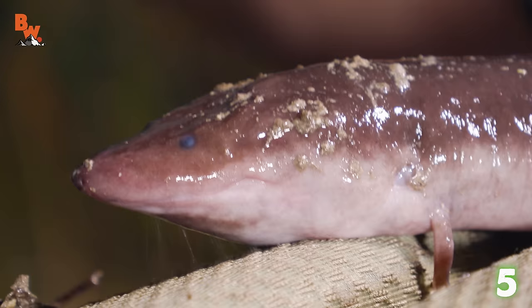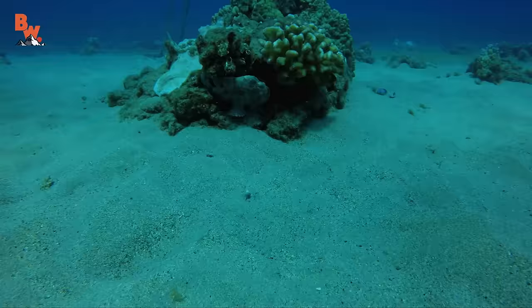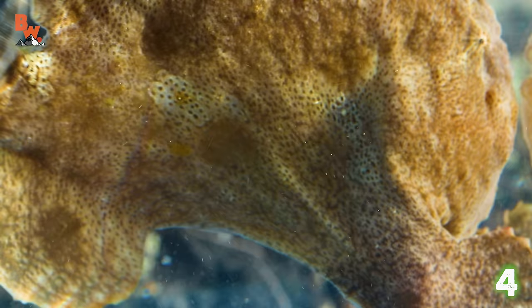Up next on our list is an animal that we just couldn't skip over, an alien-looking master of camouflage, the frogfish. Wow, I hope you guys are ready for this. Here comes the frogfish.